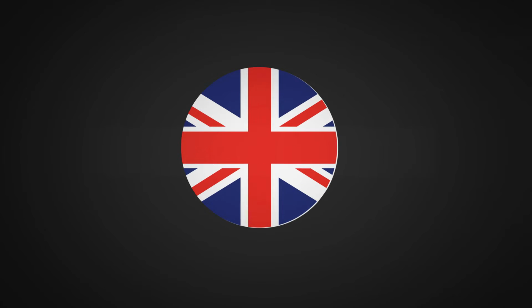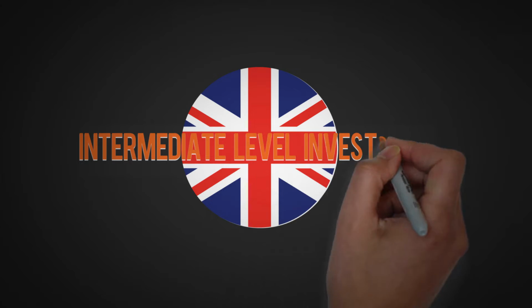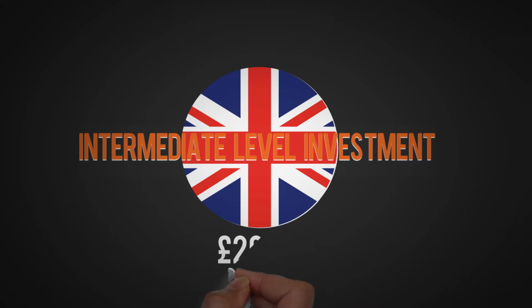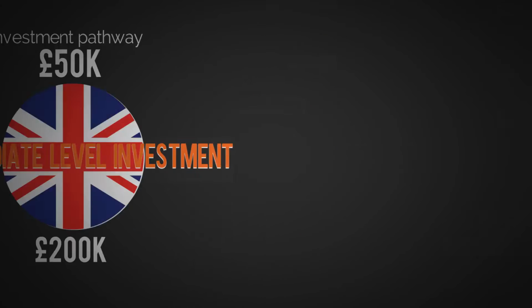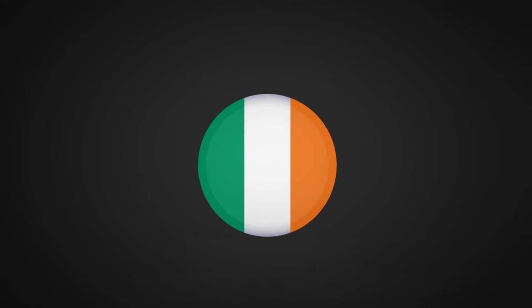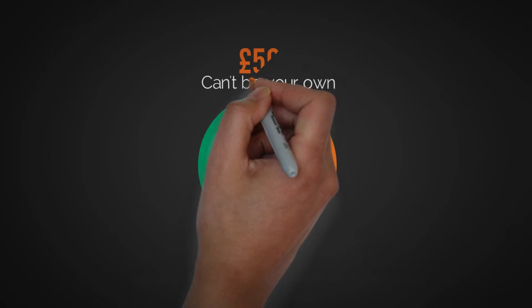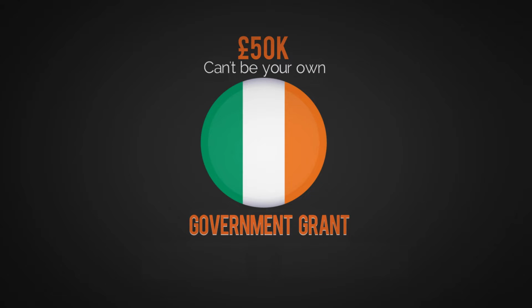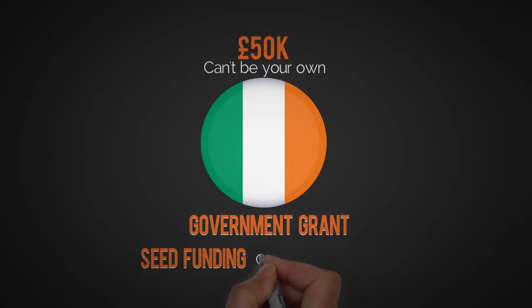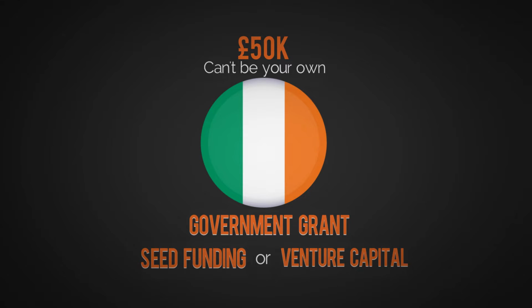In the UK, there's a good intermediate level investment of £200,000, which I'll come to in a second. There's also a £50,000 investment pathway, but unlike Ireland, the funds can't be your own at the 50,000 mark. They have to be from a government grant or from specified seed funding or venture capital, which is challenging to secure. This is under the Tier 1 entrepreneur route.